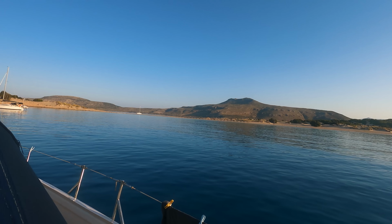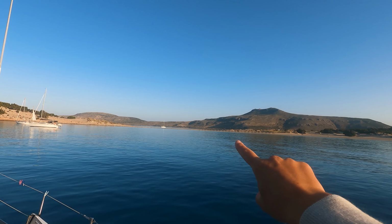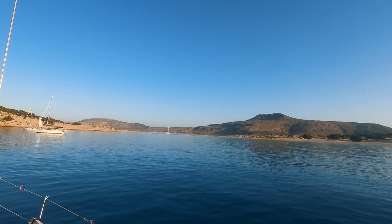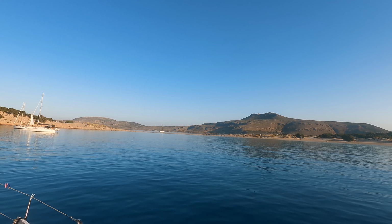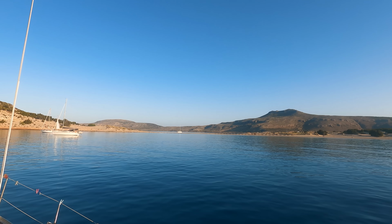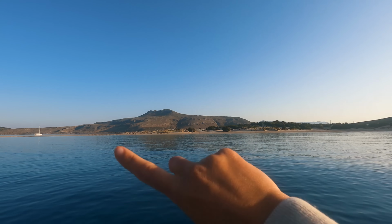So, this is one of two bays, so there's just like a little sandbar there that connects the two beaches up. I don't think this one's as nice as the other side, but this one's a little bit more suitable to anchor. So we'll be here for the night and we'll go over there and check it all out, have a little walk on the beach.